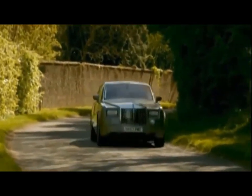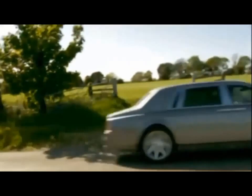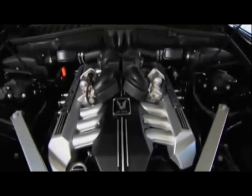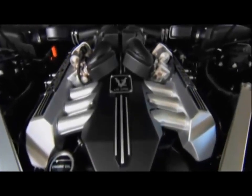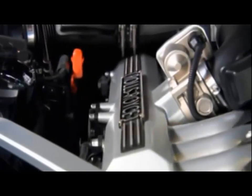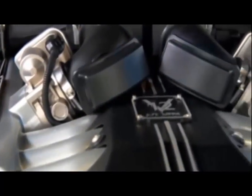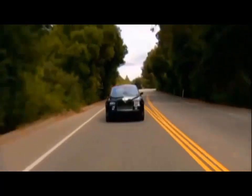But don't let its restrained, aristocratic exterior fool you. Within this regal beauty beats the heart of an asphalt-eating beast. A mammoth V12 capable of hauling this 2.5-ton colossus from 0 to 60 in just 5.7 seconds. That's sports car acceleration territory.